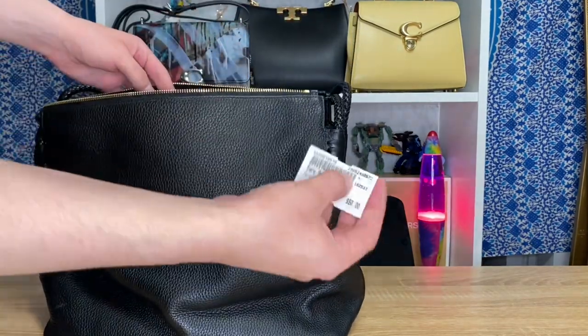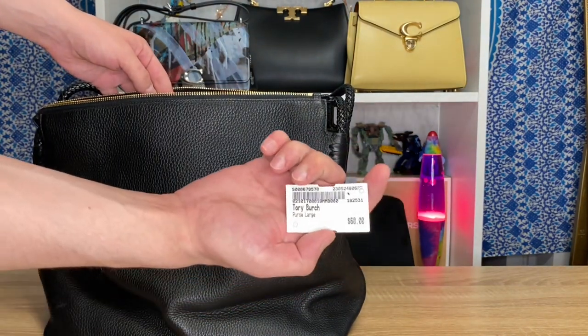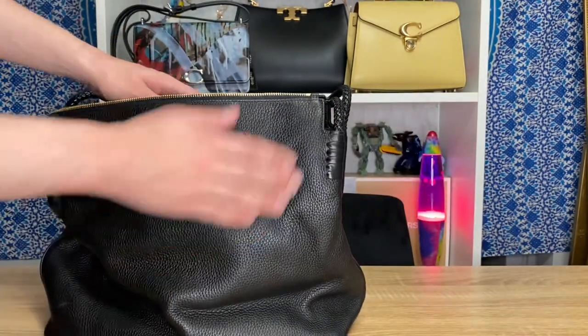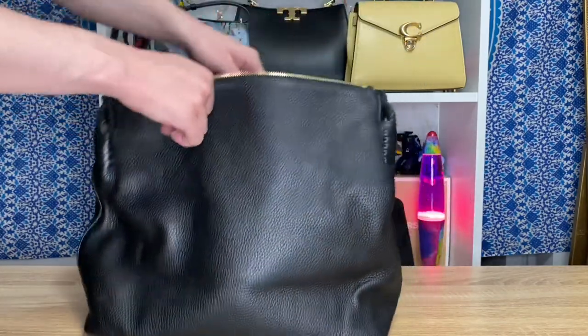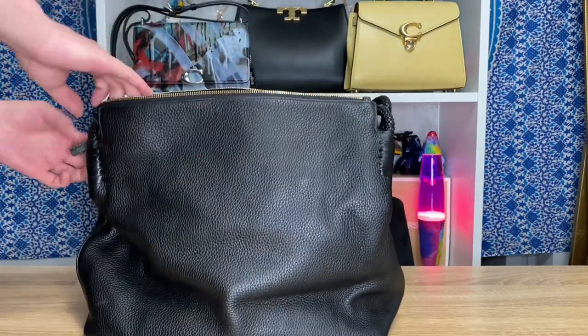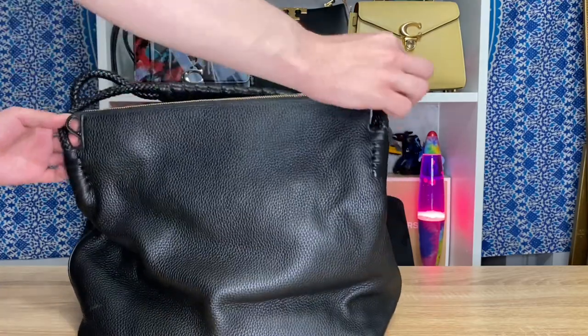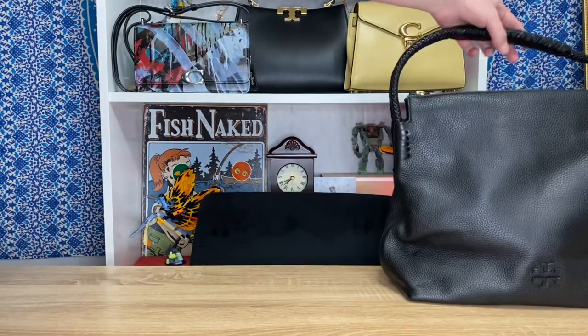I found it for $60 plus tax, Canadian. You are seeing that correctly. $60. And we know exactly how much these handbags can go for in Tory Burch Outlet today. A lot of damn money. Hundreds. Absolutely stunning. Really, really love that piece.